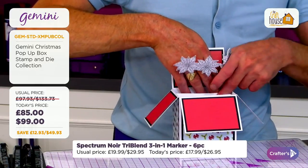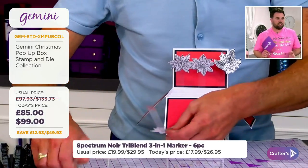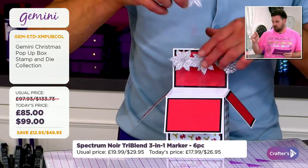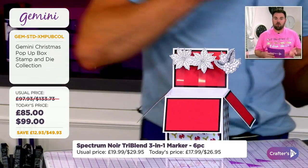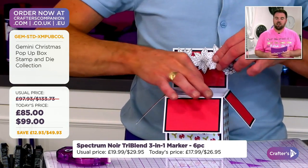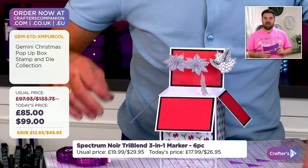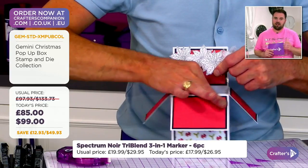We don't specifically, but what I would say is that nearly all of the tri-blends are available individually. Of course, the value is a bit better when you get them in the six packs, and I'll run you through those six packs in a minute, but they are all available individually on our website. If you wanted to get individual markers, by all means, you're more than welcome to. Do pop across to the main Spectrum Noir area of the website, and you'll find all of the individual ones there as well. So that's always a good way of getting them if you didn't see one of the six packs that work for you.